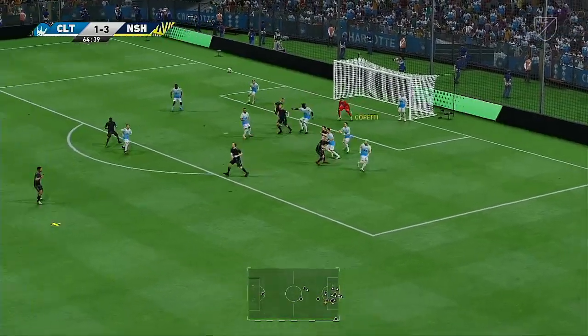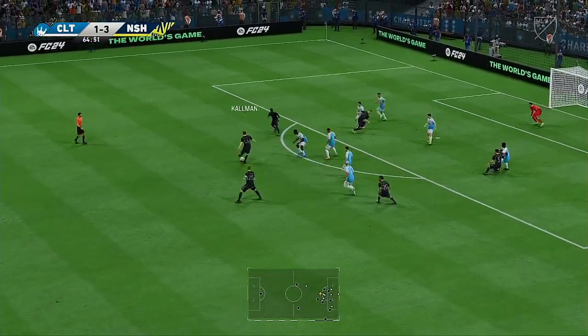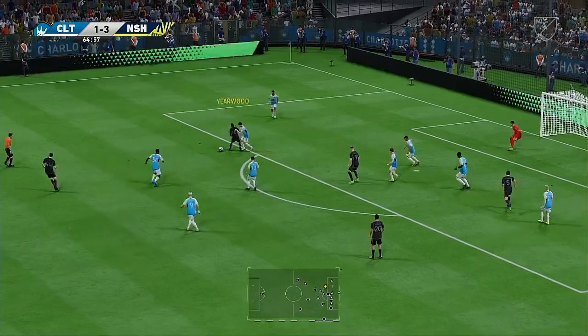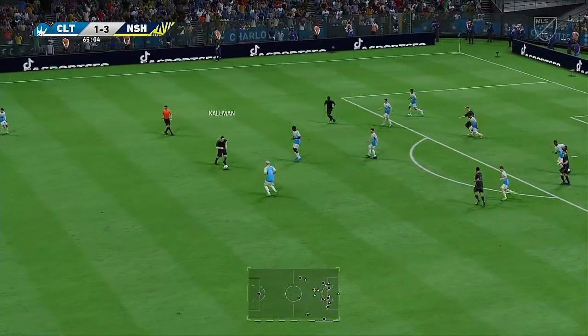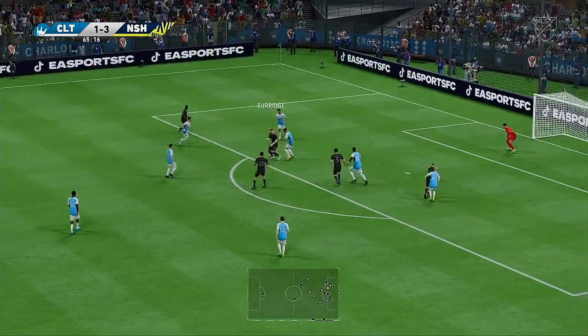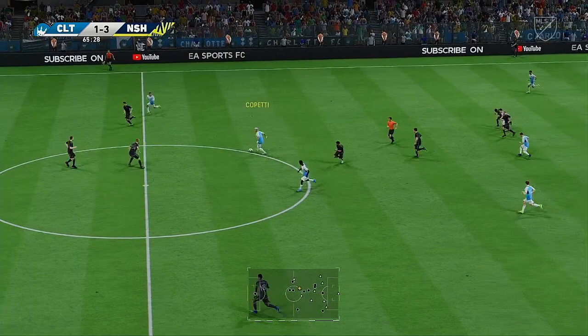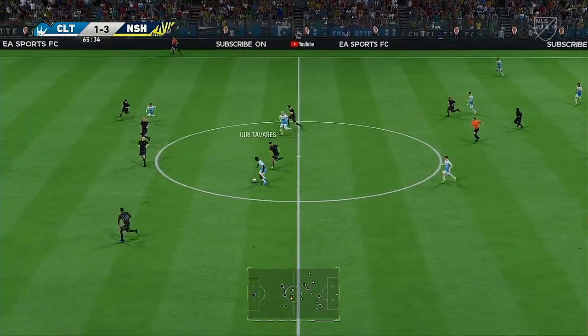Who can they pick out? And swept out of there. Drew Yearwood. Brent Kalman. Yearwood. Using his physical strength to shield it. This might be the perfect counter-attacking opportunity.